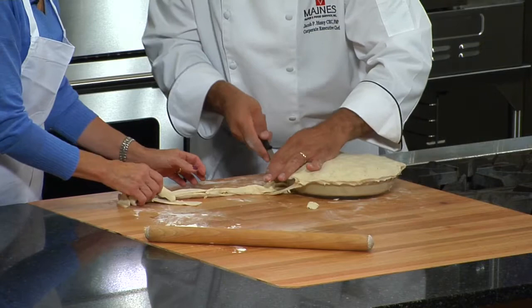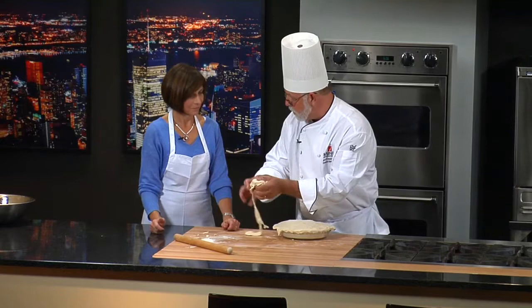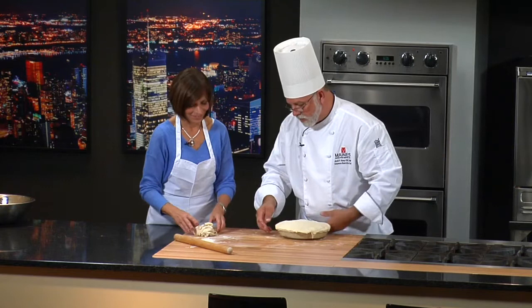There you go. So that's all the trim at this point. And this feels nice. Yeah. Isn't it nice dough? Mm-hmm. And if you have little kids, they could practice with all your scraps how to make things. Okay. You can tell he's done that before.